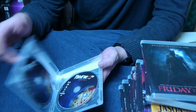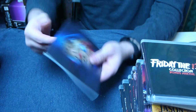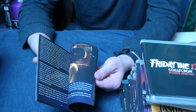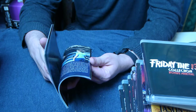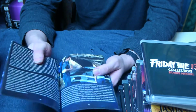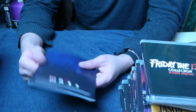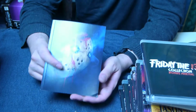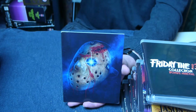That's it for discs in terms of the set, but the final thing this set also includes is a booklet, a rather nice booklet actually. In fact, I'm going to zoom past one of the parts in that film, in the booklet, because it spoils the first film. But this is actually an excerpt from the Crystal Lake Memories book that I spoke about earlier, just a moment ago in this video.